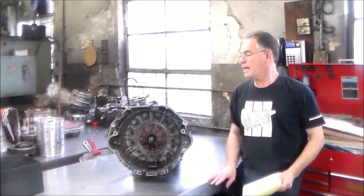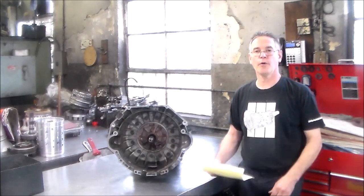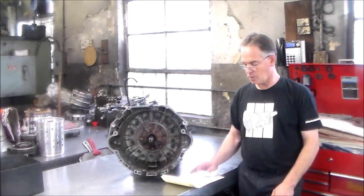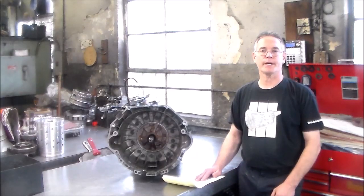All right, on the bench today, ZF 5HP24 four-wheel drive out of a 2002 BMW X5. And this car belongs to Mr. Brad, who towed it to me from Westchester County due to the transmission slipping.